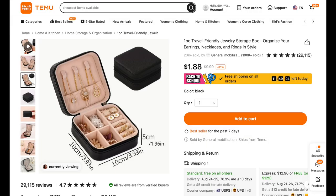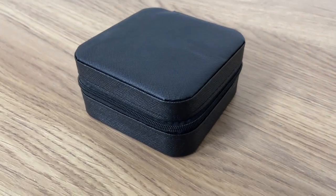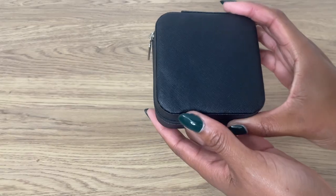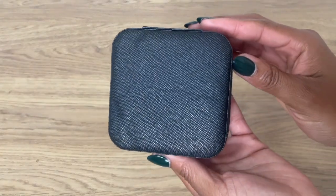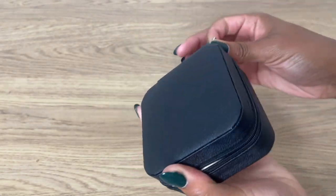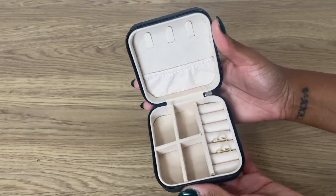But if you're looking for something a little more aesthetically pleasing to carry your jewelry in as you travel, you could pick up this gorgeous jewelry box. It's super sleek, it's black with the black zipper, and it's cream on the inside. It can hang up to 3 necklaces. There's 4 compartments on the inside and an area that you can hold up to 6 rings or 6 set of earrings, or a combination of both.